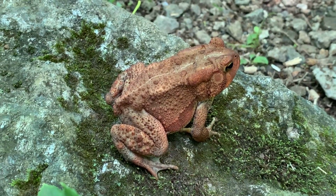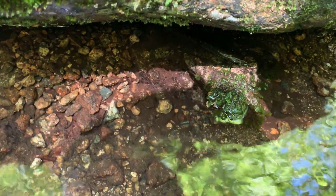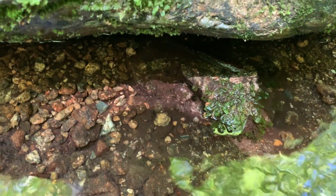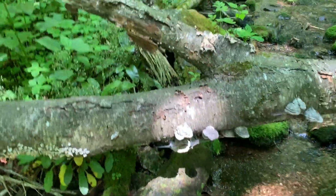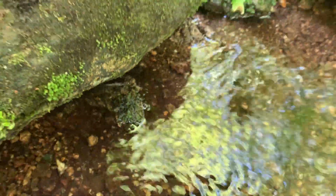Hello, Mr. Toad. Oh, I see one. You guys can see him better than me. See another dusky? Actually, I can see him on camera. I think he's a spotted salamander. Those are a little rare up here. They're a common species, but you don't really see a lot of them in these high mountain environments. I usually see them more in swamps. Definitely has spots, but I don't think he's a spotted salamander.